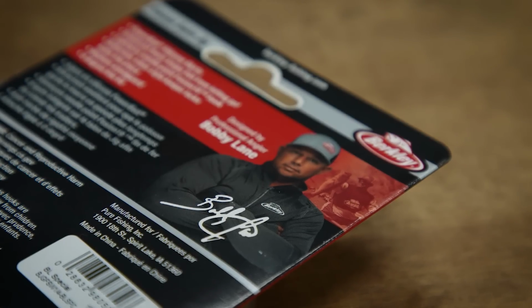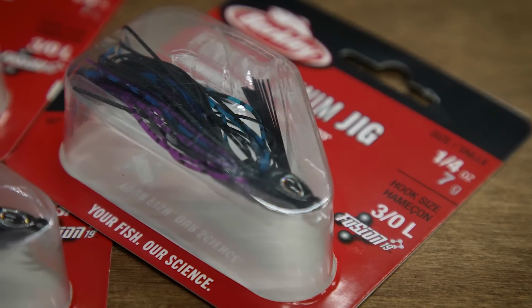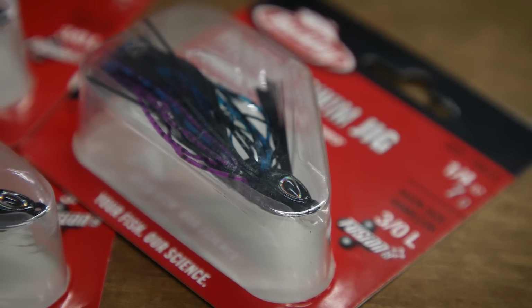So what I've got for you guys is the Bobby Lane Special color. And what that is, is black, blue, and purple. To me, this represents a bluegill really, really well, you know, that purple belly. I'm going to throw this in dark, dirty, muddy water.